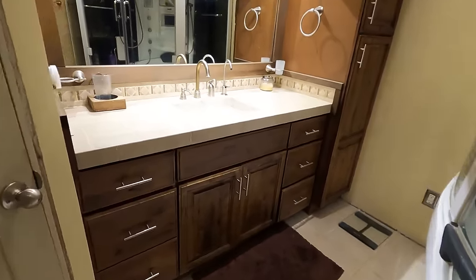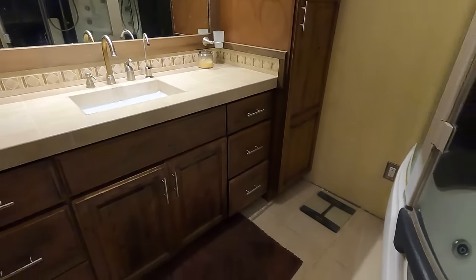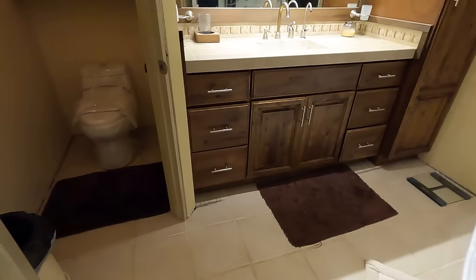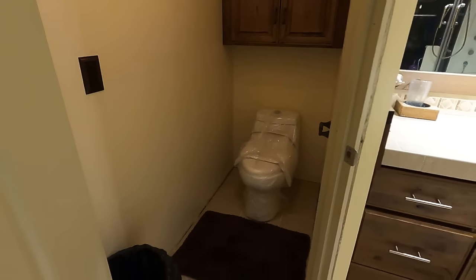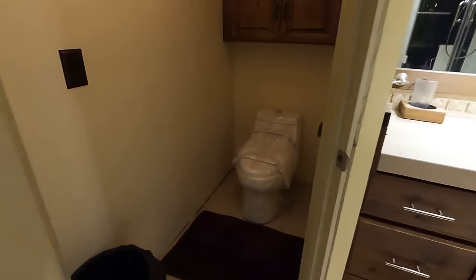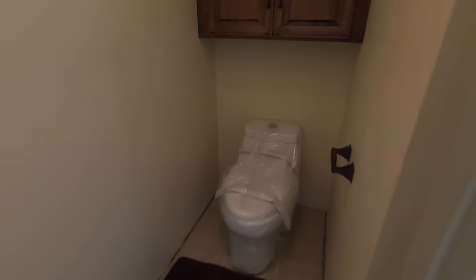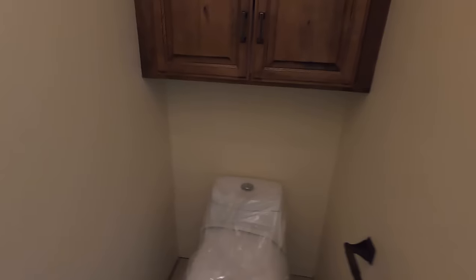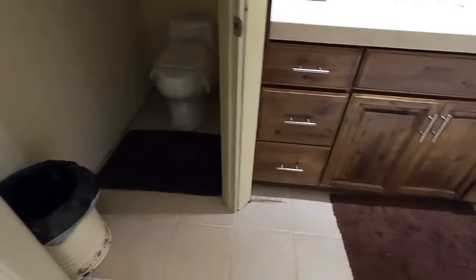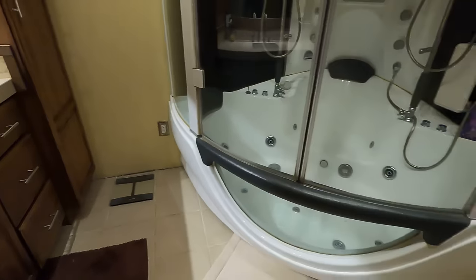Got a tile vanity here in your master bath, lots of storage, and then your master toilet is in its own little room here, so you got plenty of privacy in here. And again, those have just been winterized. Also got a little storage cabinet overhead, and we do have that tile floor throughout all of the master bathroom.